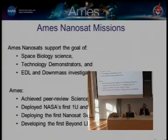I wanted to go over some of the NASA Ames nanosat missions, and you can see some of the focus areas that we have. Space biology science is one, technology demonstrations is another, and investigating things like entry, descent and landing and down-mass investigations as well. We would like to achieve peer-reviewed science with nanosat missions. We have also deployed the first NASA 1U and 3U nanosats from the ISS, and we'll be deploying the first nanosat swarms in space in the near future. And we'll be developing the first beyond-LEO bio-nanosat, referred to as BioSentinel.